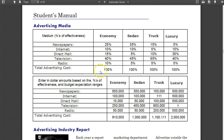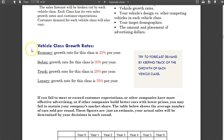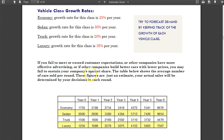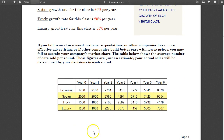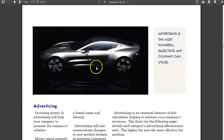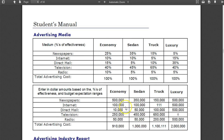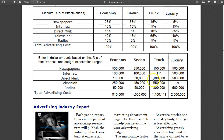And the student user guide is good for this. It has a great section on forecasting. It tells me the growth rate of each of the vehicles, and even gives me a chart that, if everybody was making the same exact choices, would be the average amount of cars sold per round, giving me a good window of where to start. So if I feel my car is better, I'll forecast more. If I feel my car isn't as good as the competitors, I'll forecast less. Also here, they give a good overview of the advertising percentage of effectiveness, and that can give me an idea of how to break that into money to make my advertising more effective.